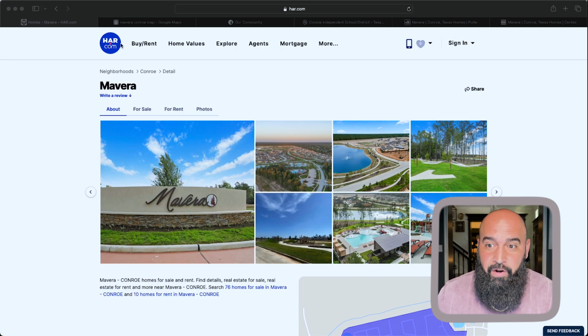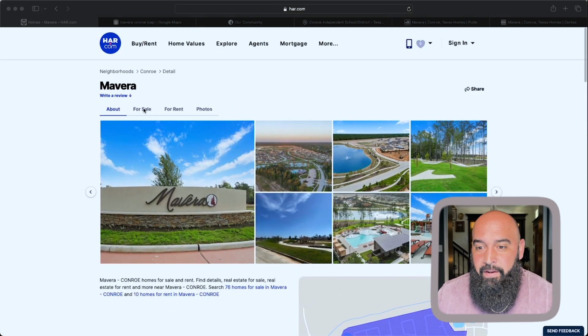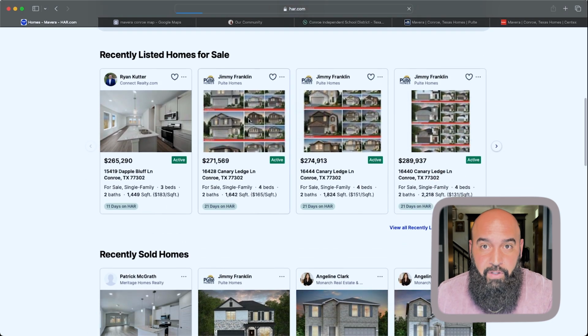So I just went on to har.com. As you can see, I'm not even logged in. I have a whole realtor account where I can see more info than the public, but I just went on har.com. I searched Mavera Conroe and this pulled up. You have this little screen here where it tells you about the community. But if you click on for sale, it'll show you homes right here that are for sale in the community. Just click on a random one.